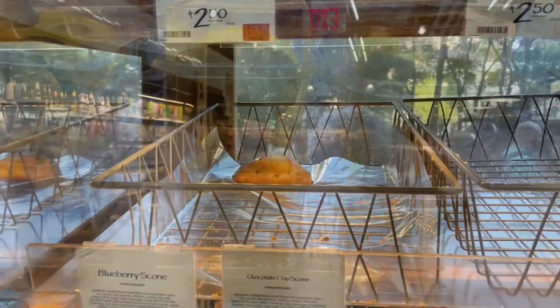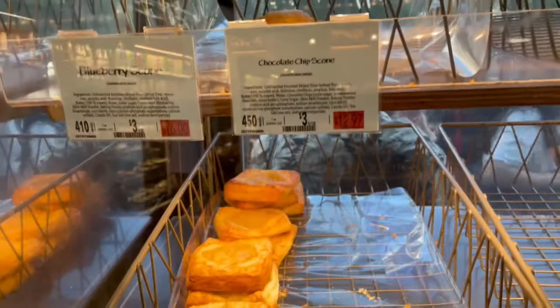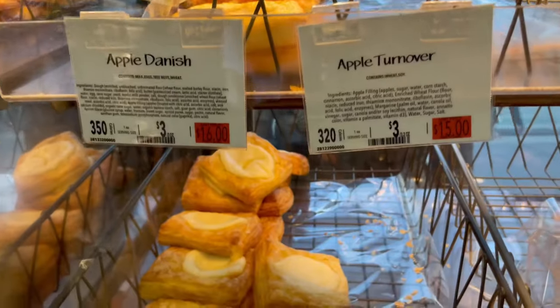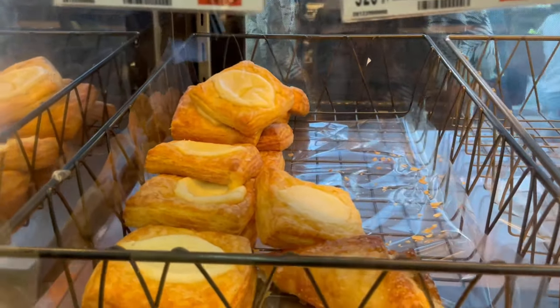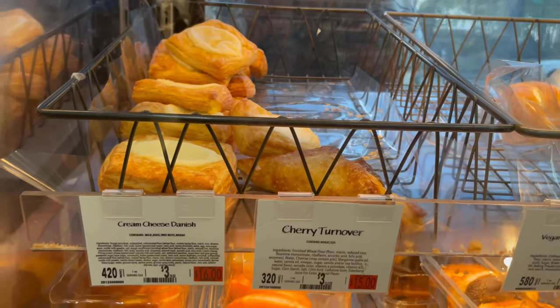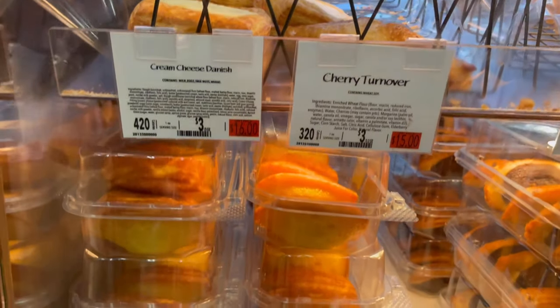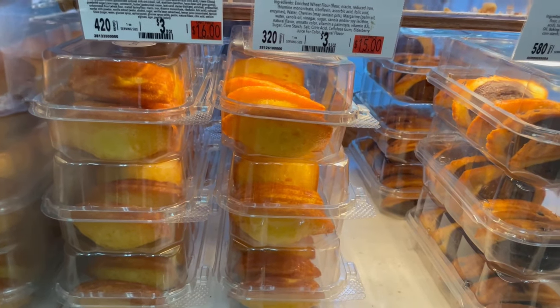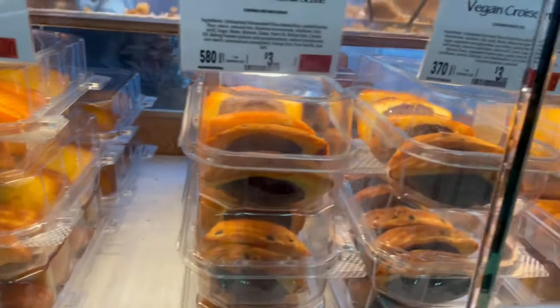Like right now, because it's late in the day, these are all that's left. They'll refresh first thing in the morning. Madeleines, which I'm mad about. If you have a sweet tooth like me, you're going to love this stuff. So I'm trying to do cheese Danish. This has to be, yes, cream cheese Danish. Yummy, yummy.